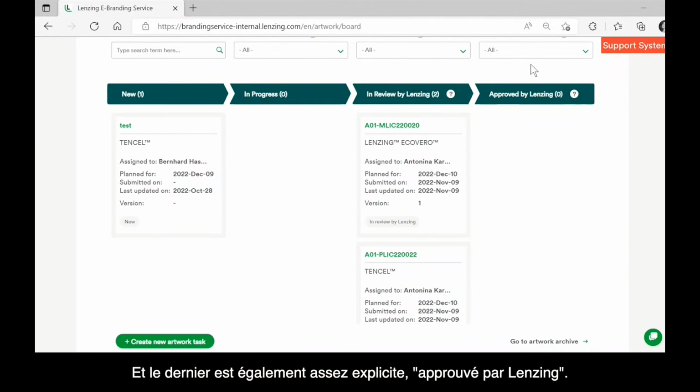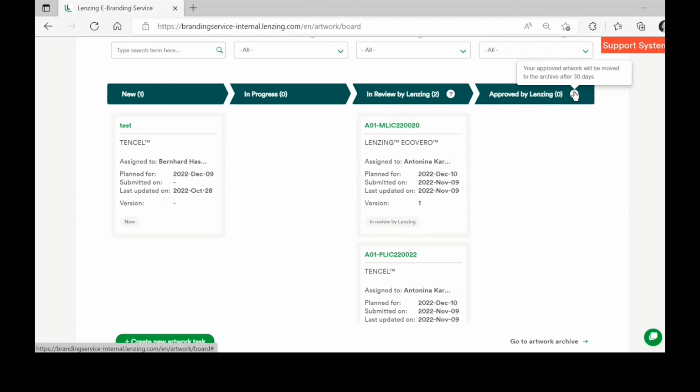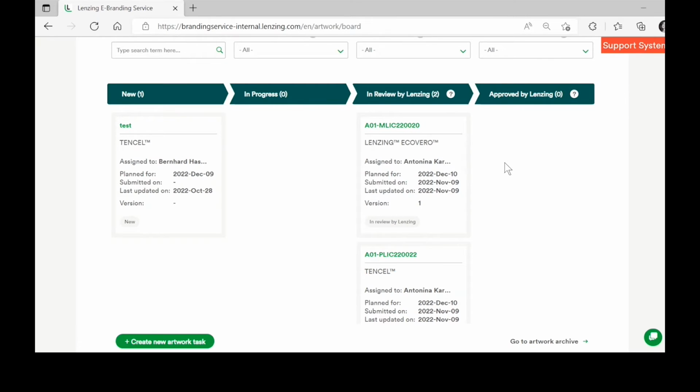And the last one is also quite self-explanatory, approved by Lenzing. You can see that my artwork will be moved to the archive after 30 days. It will still be active, meaning that you can reuse it across different licenses, but it will just be stored in the archive. So here only the open for edits and active artworks are stored.